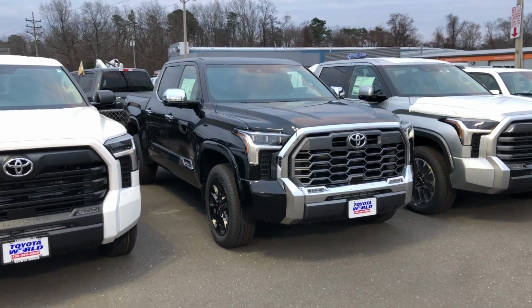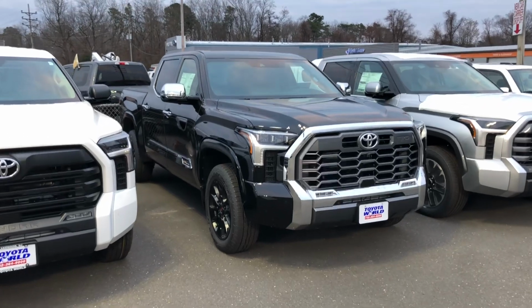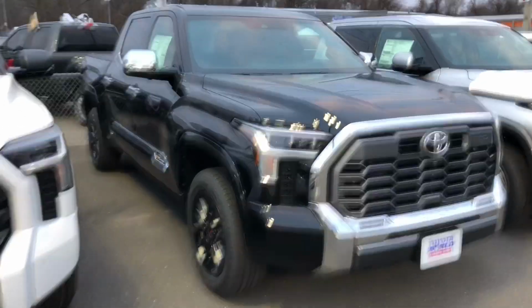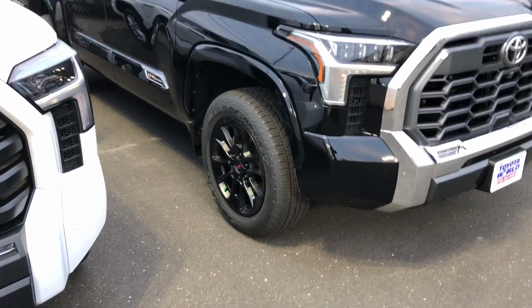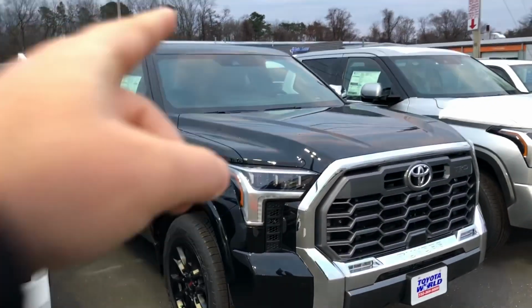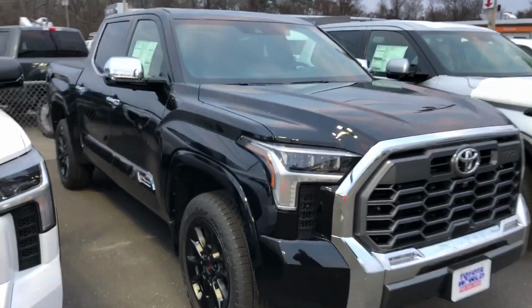I've seen some 1794s, never with the TRD Off-Road. If I was ever to trade my Pro, it would be for something very similar to this. Although I would try to get the TRD, or excuse me, the iForce Max on it. Look at those 20-inch wheels. Black would be the color to go with the saddle brown interior. You could pick between rich cream and saddle brown for the interior now.